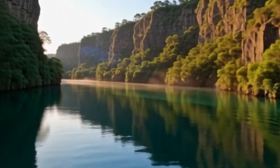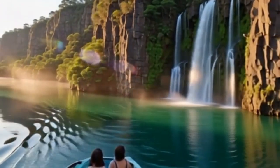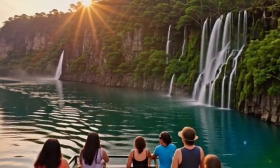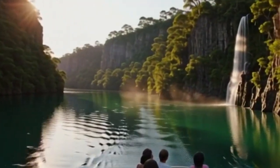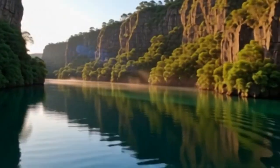Step into the canyon, listen to the river's whispers, and let the vertical walls of Sumidero remind you how magical the natural world can truly be. This isn't just a canyon, it's an experience, one that stays with you long after you leave.